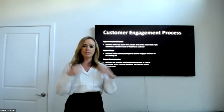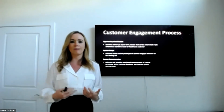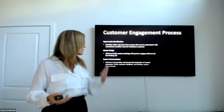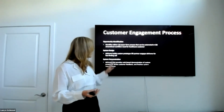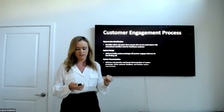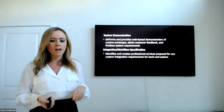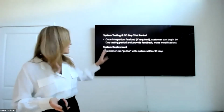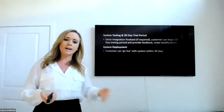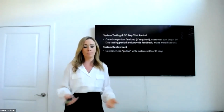And then what we'll do is we'll design a prototype for you. You send us what you're doing today on paper, and we'll help you with the prototype development. And then you can test it out and you can see how it goes. We'll provide you a demonstration before you get started so you can flesh out if there are any changes you need made. And then you can try it out. So then, you can get a trial period, and from that, we'll get your feedback, we can make modifications, and then, if you like it, we can do system deployment.